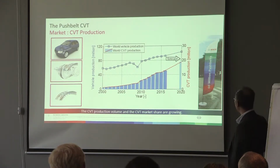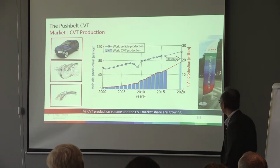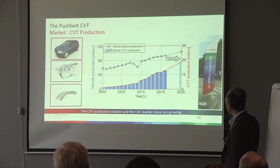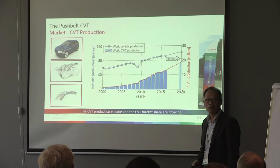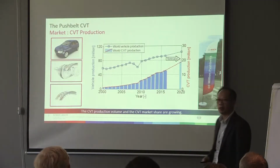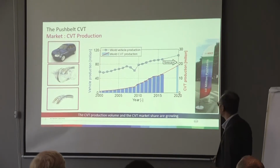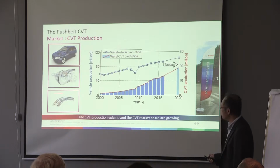Okay. There's a lot of CVT, but the product we are making is the pushbelt, and maybe you never heard of it, but we already have something like 50 million cars driving with the system on the market. Okay, and I just want you to remember this number, something like 10 million. So the yearly production of the pushbelt is about 10 million pushbelts a year. Okay. So what I want to talk about is this pushbelt we are making.